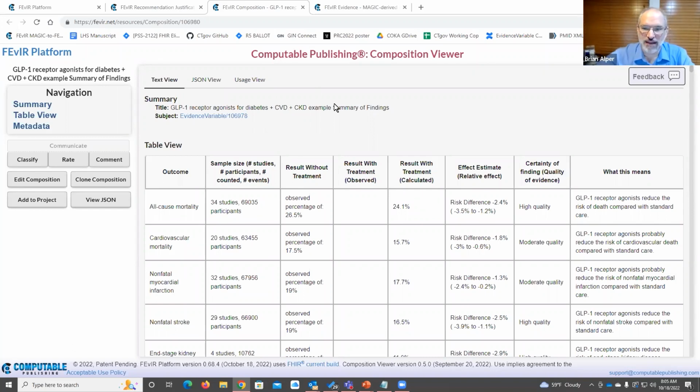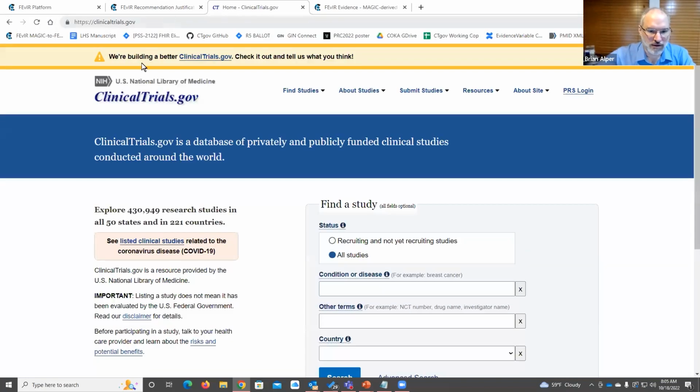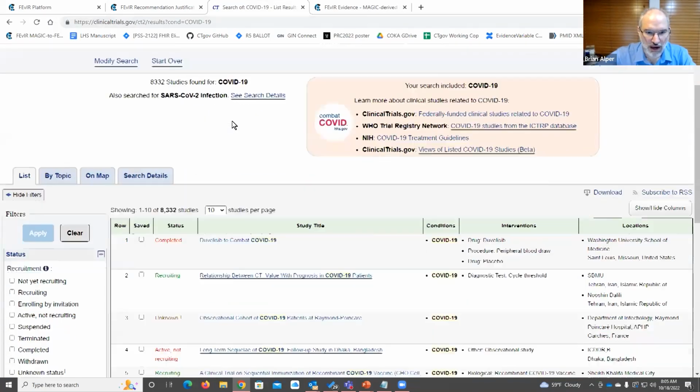So if you can get the data in FEvIR, any tool that's going to use it would then have to convert from FEvIR to their systems. The only converter we've created from FEvIR right now is to clinicaltrials.gov. So let me just grab a clinicaltrials.gov record to show you the idea.